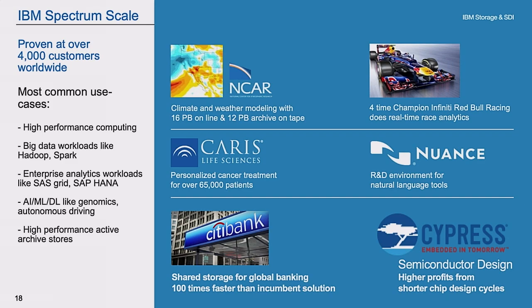whole IBM Spectrum suite of products. It's being used at over 4,000 clients worldwide right now. And it really started being used in the high-performance computing world. What we've done is take some of that technology and those concepts into the business world and analytics and AI. We now see it used for workloads like Hadoop and Spark, and also in SAS grids, SAP HANA.